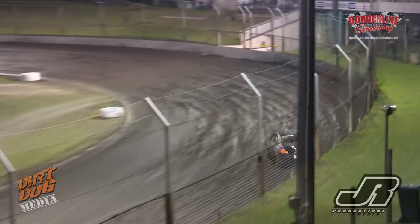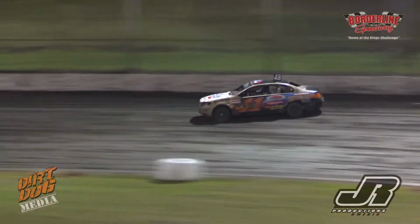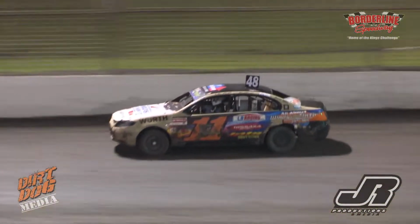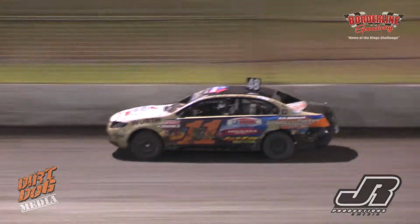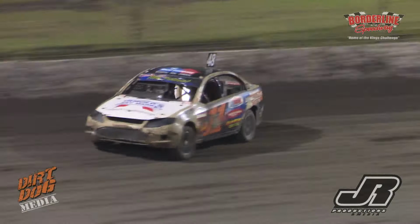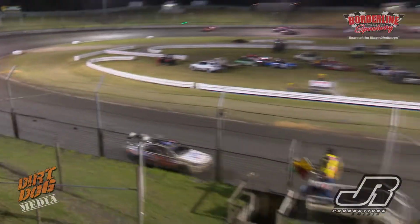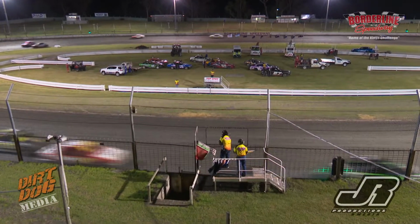A-main for our street stocks. So down the back straight. Final lap for our A-main tonight. Comes off turn number 4. He goes a little higher than he would like. Heinrich will take it. Bear will take second. Maxwell will take third.